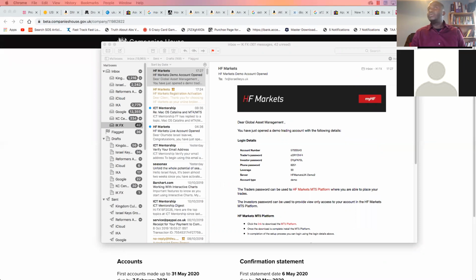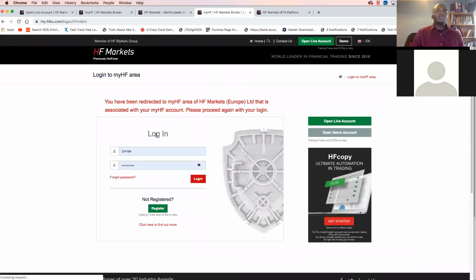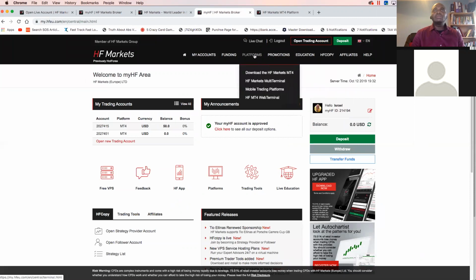Put in my username and password that it will have generated. So it's going to redirect me to HF Markets Europe because I'm in Europe. I'm going to log in there. Right. And yeah, so this is allowing me to download MT4.